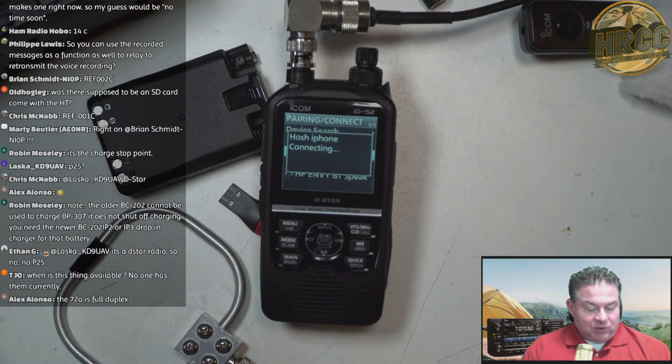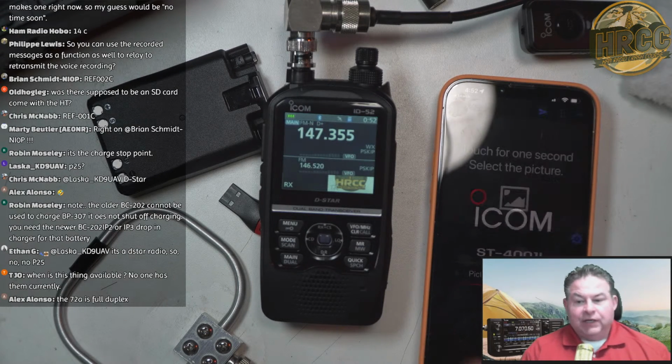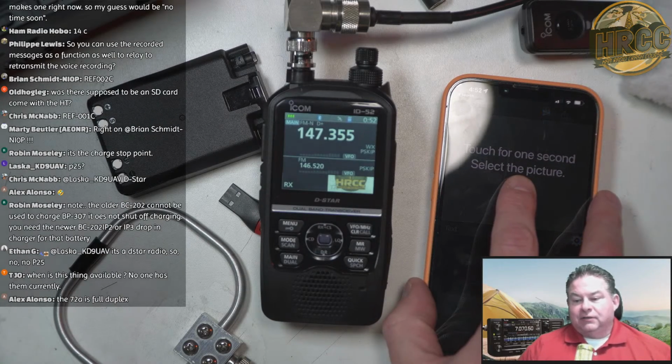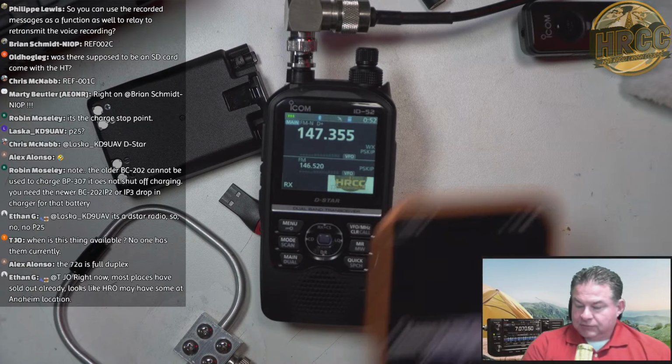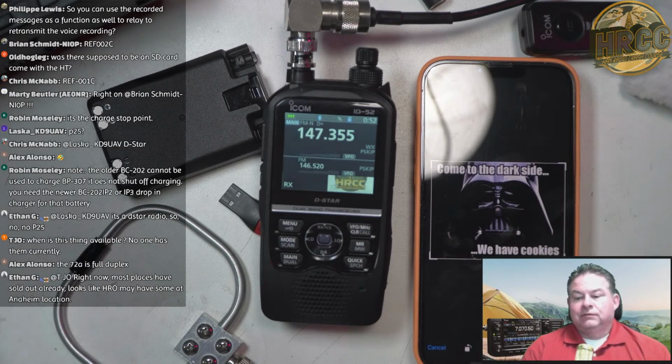Because by the time you look at the processor size, the memory size, and the radio and all the licensing to do what you're able to do in your phone, it'll make the radio too expensive. Right. All right, let's do that again.